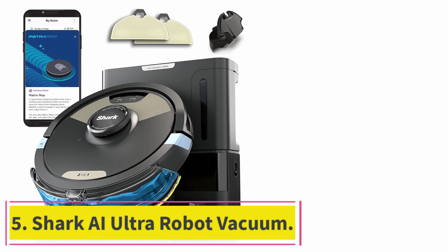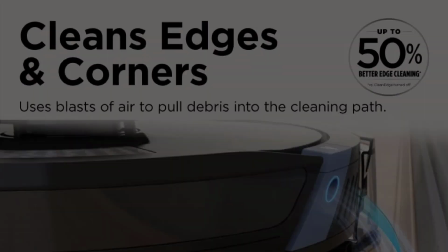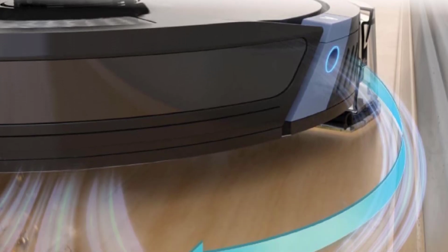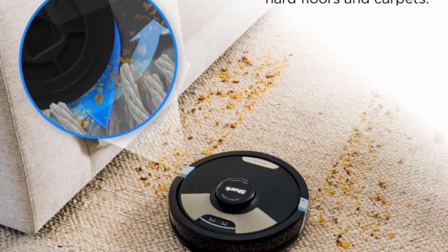Number 5. Shark AI Ultra Robot Vacuum. Shark's AI Ultra Robot Vacuum is a hands-off maintenance cleaner with a HEPA filter, making it a great option for pet owners. The AI Ultra can run unaided up to 60 days because the docking station empties the robot at the end of every cleaning cycle.